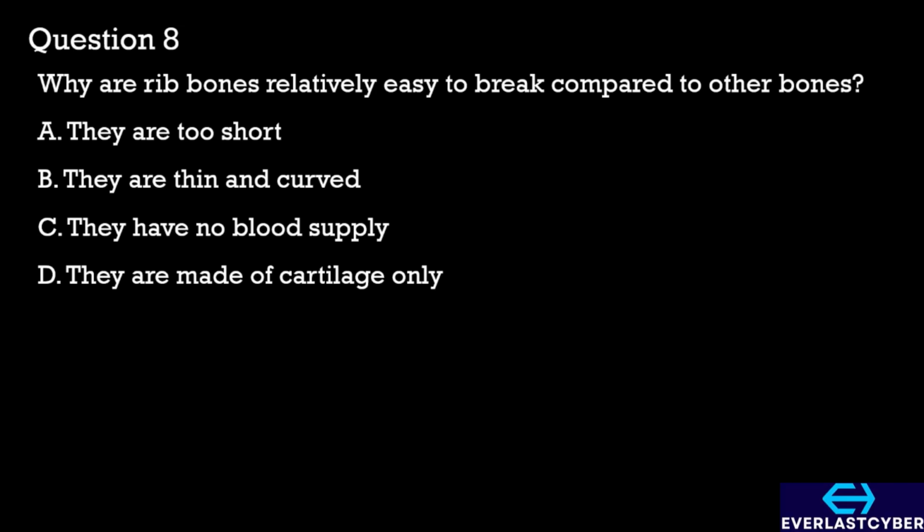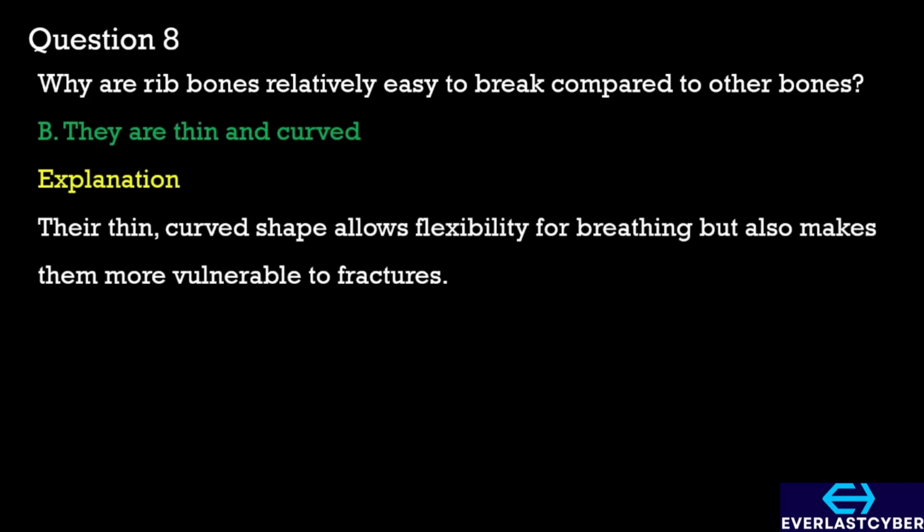Option C is incorrect because ribs do have a blood supply from the intercostal arteries, veins, and capillaries. Lack of blood supply would make healing difficult, but that is not the reason why they break easily. Option D is also wrong because ribs are bones and not cartilage. Although the front ends of the first 10 ribs are connected to the sternum by the costal cartilage, ribs are bones themselves, they are not cartilage. So our answer here is option B.